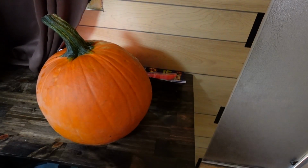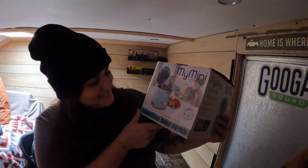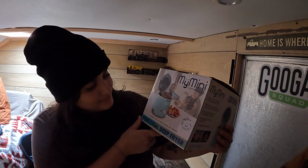Anyways, pouring rain out. Let me show you what we got in store for tonight, because I'm beyond excited. I got a couple of very fall-like activities, you know, a little festive today. This might not have been my smartest purchase of the year, per se. Yeah. This thing is a personal deep fryer.